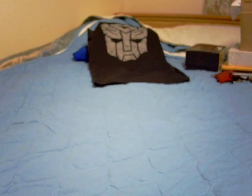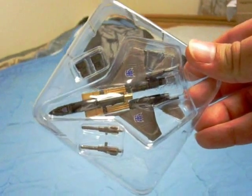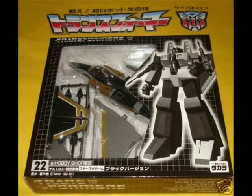Remember when I showed you this? Well, I would like to show you the full-sized version of this. This is the full-size black e-hobby Starscream. Now this is the same size as the G1 release. It was just molded in black and gold. That's the only thing that's different about it.